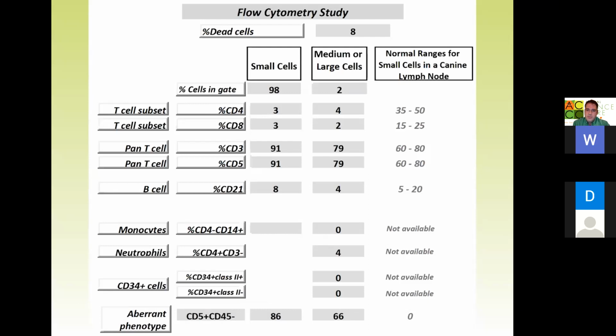So T-zone lymphoma is small T cells with a loss of expression of CD45, and that's diagnostic for that. So flow cytometry not only can diagnose lymphoma, the typical type, but also the indolent forms. And then also there's another marker in here. I don't have an example of it, but CD34, and CD34 positivity is consistent with acute leukemia. So flow cytometry can also differentiate acute leukemia from large cell lymphoma, which is helpful in a lot of cases.